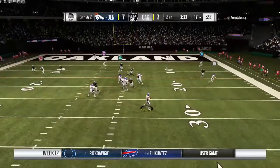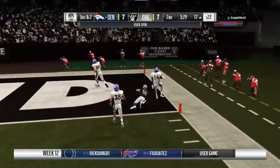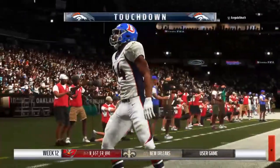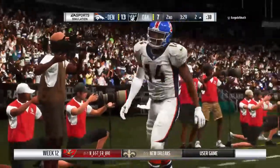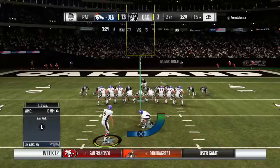Back to throw here. And it's caught. And he'll take it into the end zone for a Denver score. Courtland Sutton, his 6th touchdown of the season. And the Broncos are in for 6.